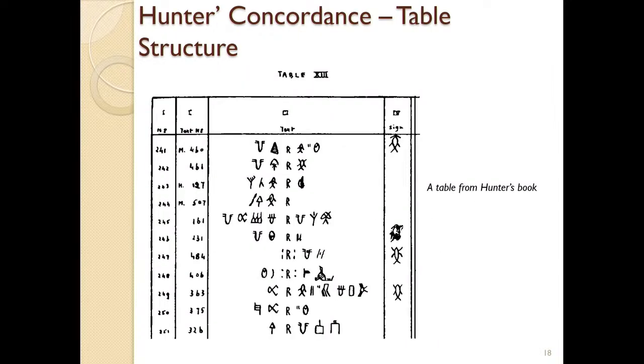So this is how the table structure of Hunter's concordance looked. On the extreme right column, you have the unique sign that he was tracking, and the letter R represents that particular sign. It's kind of confusing, but that is how he represented. R, I guess, stood for the reference. The row 247, for example, has two lines and an R followed by another colon kind of sign.